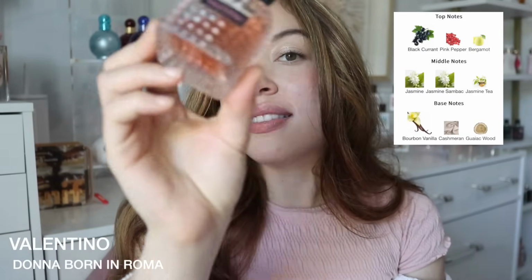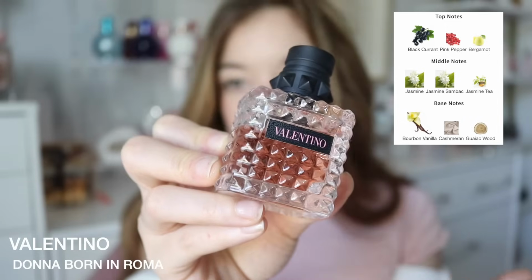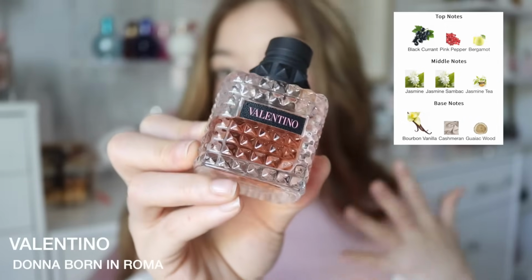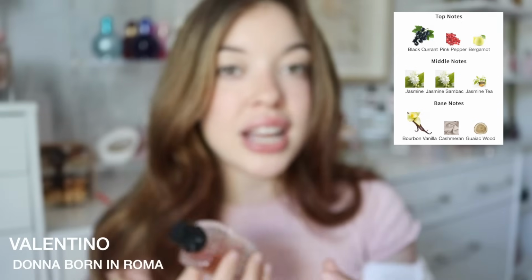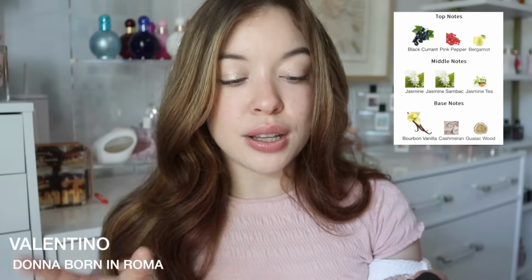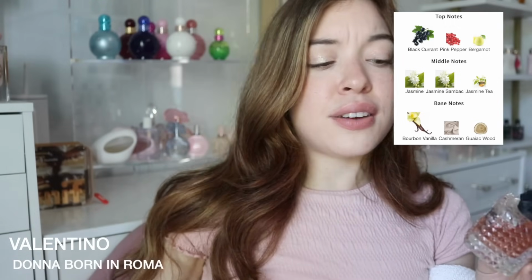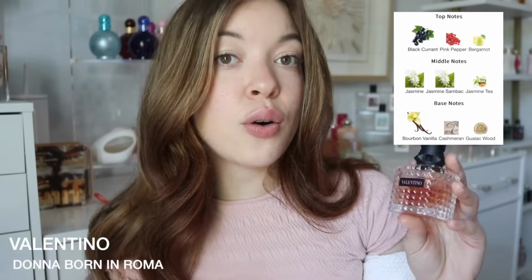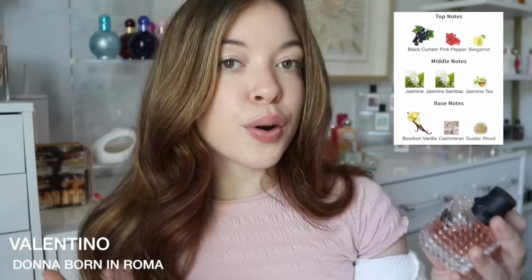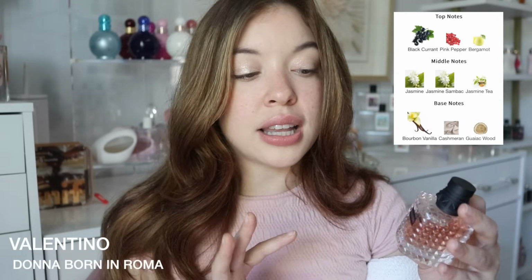Next is Valentino Donna Born in Roma. This is a feminine, flirtatious, fruity floral fragrance. I really enjoy the fruits in the opening. There's black currant and bright bergamot, and yeah, it's kind of candy sweet with a little bit of pink pepper spice. The jasmine in here, I believe there's a jasmine trio. It's more of a fruity jasmine perfume with this cashmere wood, rich bourbon vanilla base.